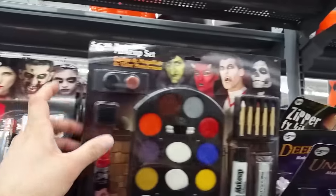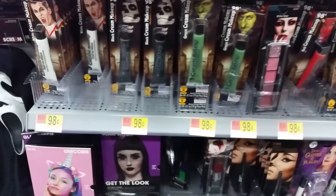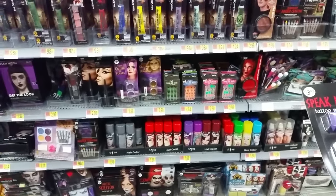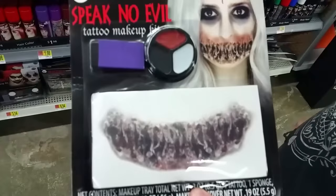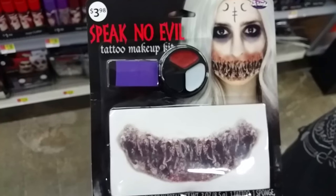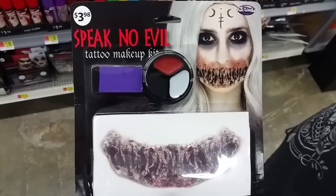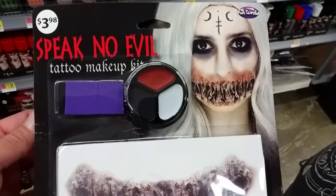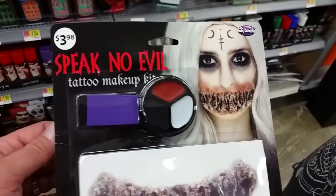So, don't just go to one Walmart and think, hey, this is all Walmart has to offer. Because it is not. Regardless of what people say, not all Walmarts are created equal. Like, look at this. How amazing is that? I don't know how that would work, being tattooed over the mouth like that. I guess maybe you just cut a slit.